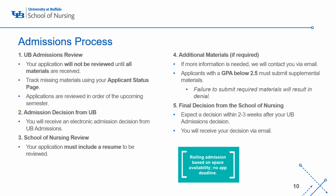You can be admitted and reviewed by UB admissions without having to submit a resume, but if the School of Nursing does not have your resume, we are still considering your application incomplete and will not do a review. If we have any questions about your application, we will contact you via email.